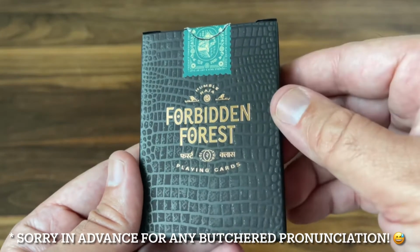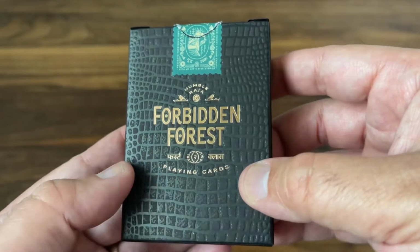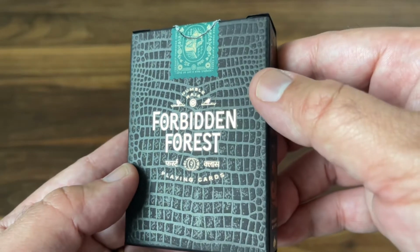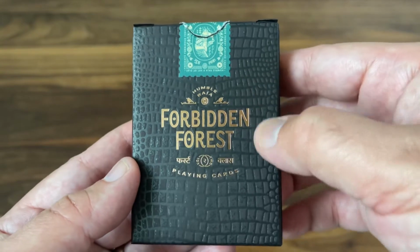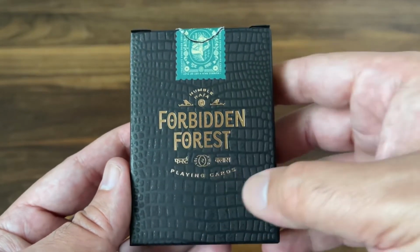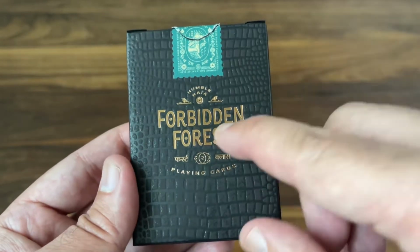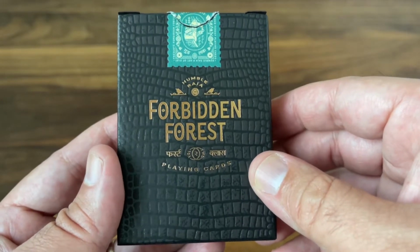So the tuck case is done on this black matte cardstock, but it has an embossing and texturing on here that gives it the look and the feel of leather, almost like a reptile skin. You can see the individual scales. It's a really cool, nice, almost soft touch tuck. And then it has details done in bright, vibrant, copper colored foil.